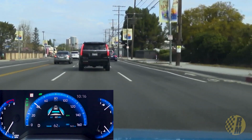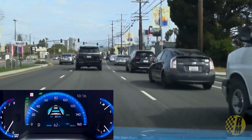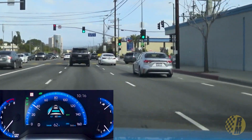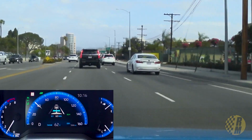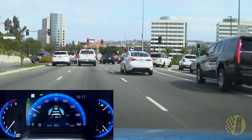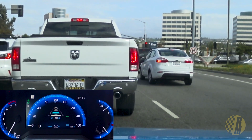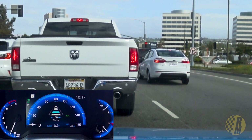It's also got a pre-collision system with pedestrian detection, and it also tracks the vehicle ahead of you. If it sees there is a vehicle in your lane that is stopped and you're not reacting to it, it will actively apply the brakes and bring your car down to a complete stop. You can see there's a white truck in front of me that is stopped, and I'm not applying the brakes. The vehicle doesn't see the truck yet, but now it does, and right at the last minute it applies the brakes and brings the Corolla to a complete stop without me doing anything. Obviously I was prepared for this and ready to hit the brakes, but the Corolla did stop safely in time.